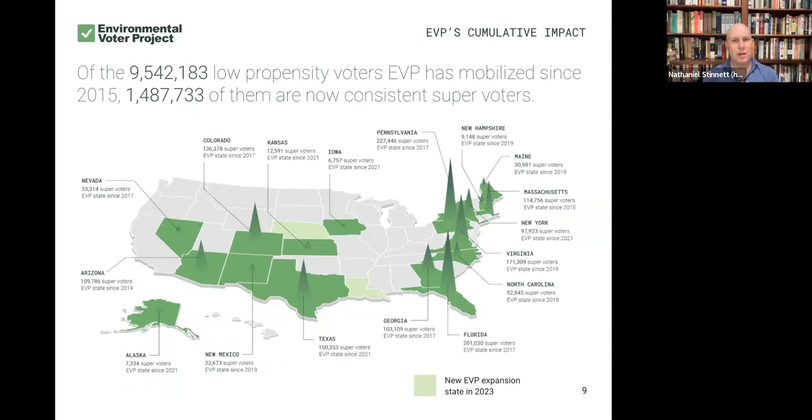But every time we talk to one of these low propensity voters, we tag them in our voter file and we track them and we see what elections they vote in. And since we launched the Environmental Voter Project in just one state 7 years ago, we know that we have now communicated with over 9.5 million unique individual voters, all of whom, by definition, have a high likelihood of listing climate as their top priority, and were unlikely to vote. They were low propensity voters, or else we wouldn't have been talking to them.